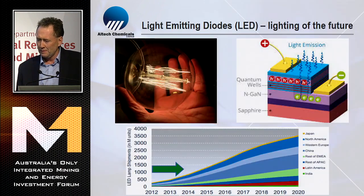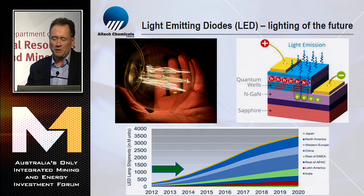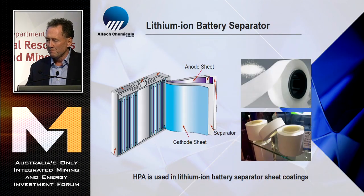Next slide. But it's really the light-emitting diodes, as I said before, and you can see on the right-hand side a cross-section of an LED light, and it's underpinned by a synthetic sapphire substrate. And to the bottom is what the demand curve looks like for LED lights, and we heard from the previous speaker about the electrification of Africa, but this phenomenon's happening all around the world. And not only are people using LED lights, but they're also replacing their incandescent bulbs with LEDs. And this is really what underpins the demand for high purity alumina.